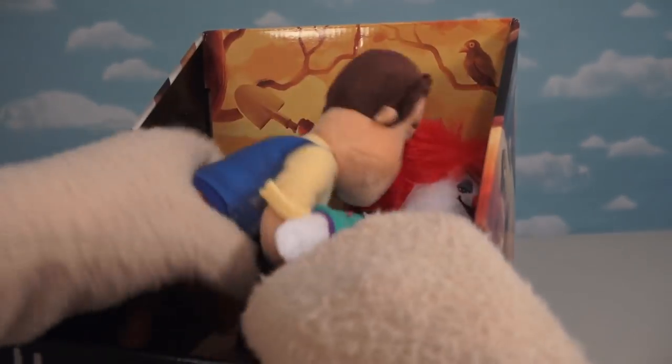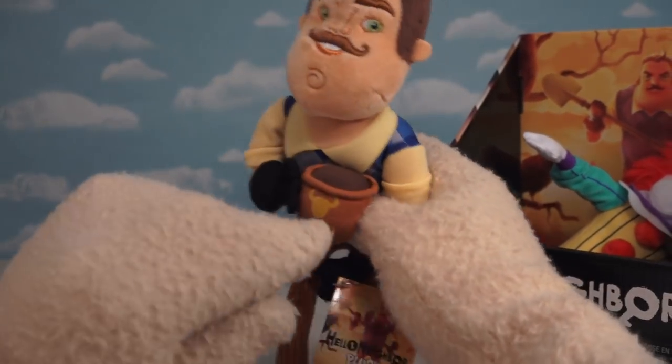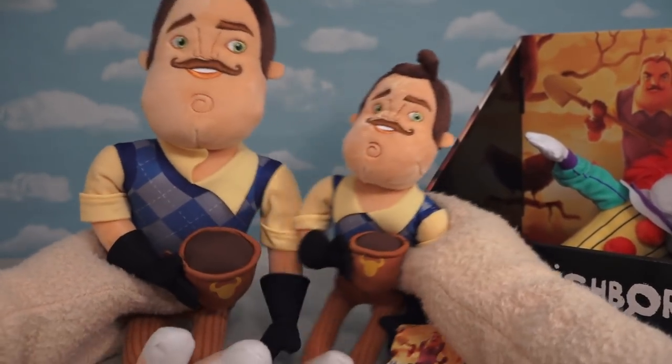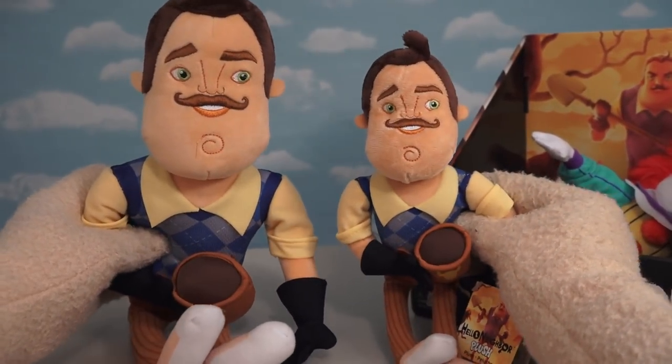We have two plushies left. And this one is, oh, it's the coffee cup neighbor. Oh, check that out. He's got the coffee cup in his hand, and he's just like the big coffee cup neighbor. Oh, cool. They look exactly the same, but the only thing that separates the two is the size.